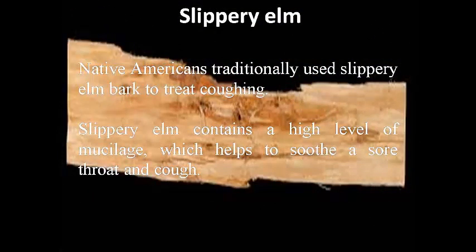Native Americans traditionally use slippery elm bark to treat coughing. Slippery elm contains a high level of mucilage, which helps to soothe a sore throat and cough.